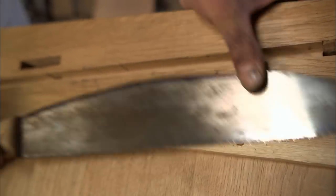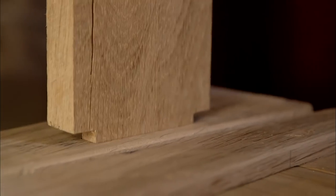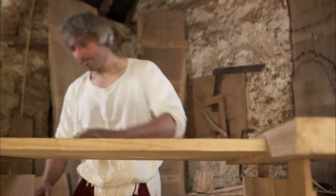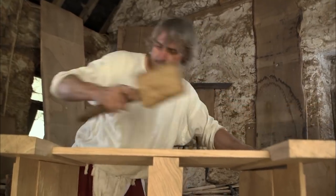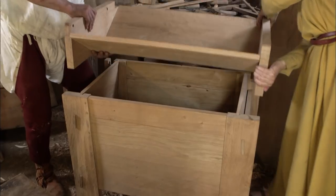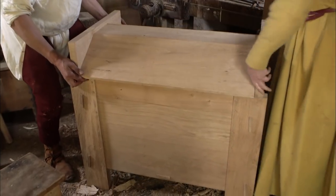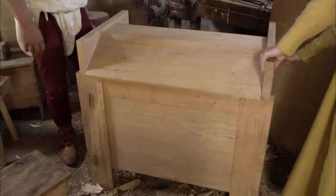Right. There's no glue or anything in here. So it's just the wood holding the wood together. Just wood holding wood together. It's not going anywhere. So, are you happy with that, then? I'm happy with that. Is that going to do the job? It'll do the job. Home isn't home without a grain ark. Absolutely not.